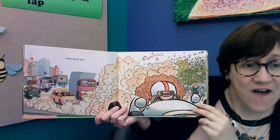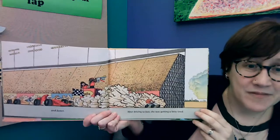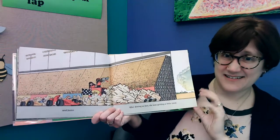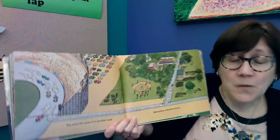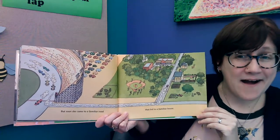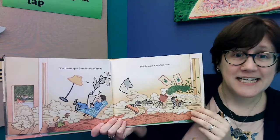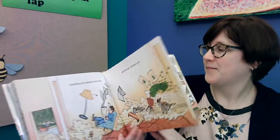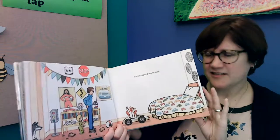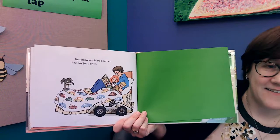Annie drove fast and faster. After driving so fast, she was getting a little tired. But soon, she came to a familiar road that led to a familiar house. She drove up a familiar set of stairs and through a familiar room. Annie applied her brakes. Tomorrow would be another fine day for a drive.